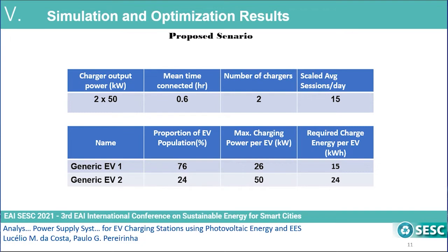This is the proposed scenarios that will allow a simultaneous charging of 2 electrical vehicles. Here we can see we consider 2 charger output power, and with the mean time connection 0.6. It means 37 minutes, and 2 chargers, and scaled average 15.